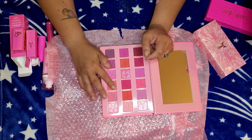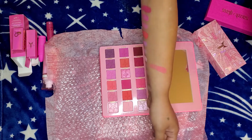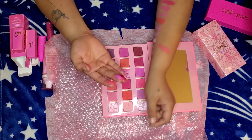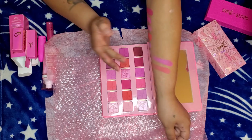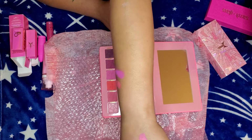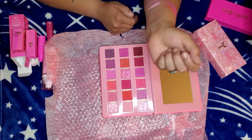Lollipop Luxury. Ooh, that one's nice and pink. Jeffree's World. I love that purple. Look at that. I would say that's a pink, dark pink. Yeah, but it's still like purpley. I know, I like it.